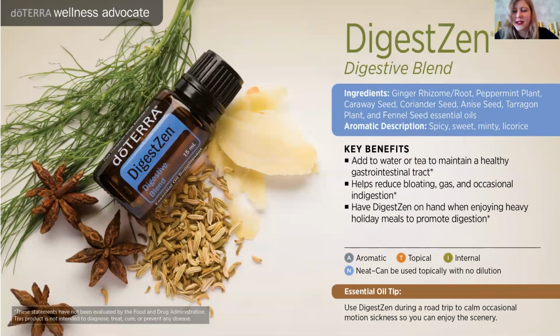DigestionZen. This is one of my best friends on holidays and birthdays and weddings. When I'm eating all the gluten, and I should not be eating all the gluten, I'll take some DigestionZen. So it's really good for gas and bloating. Peppermint is in here. So you could use peppermint, or if you're looking specifically for digestive support, this works very quickly. I like to put a drop under my tongue, or I'll put it in a small shot glass of water and drink that before or after meals. You can also dilute it with coconut oil and rub it over your stomach.